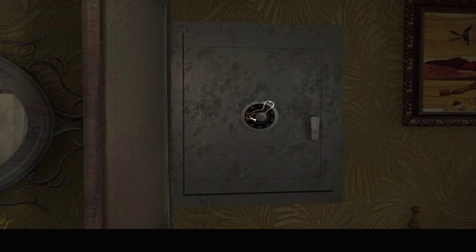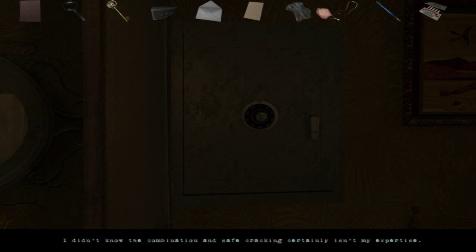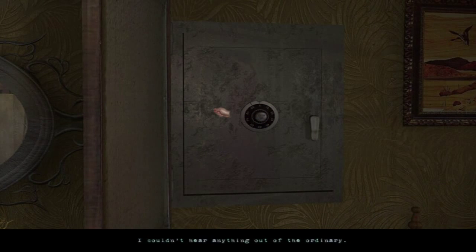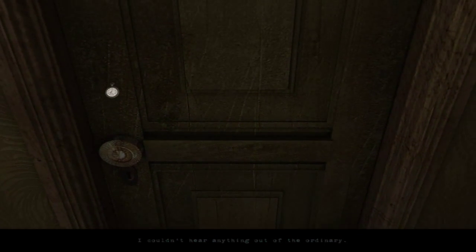I see this done in movies. I couldn't hear anything out of the ordinary. But you put the stethoscope to the thing. I did that in another puzzle game. Okay. Okay. I thought I was being smart.